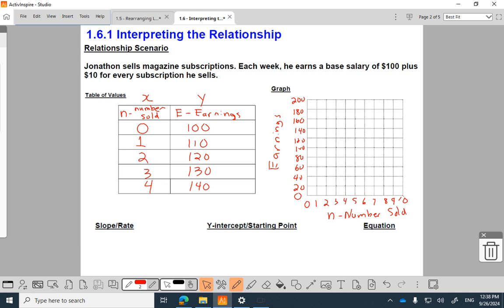I'm going to switch colors. You don't have to switch colors. I just want to make sure that you can see it okay. And then you just graph the points like we've been doing. Do you see? This fits in with what we've been doing. 0 this way, and then up to 100. That's the first point on the graph. And then 1 is at 110.